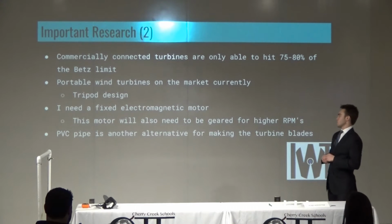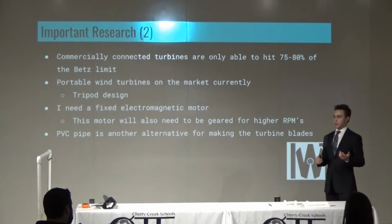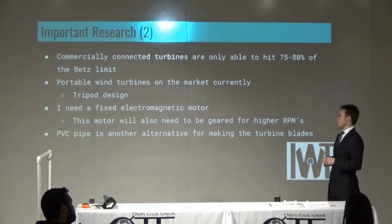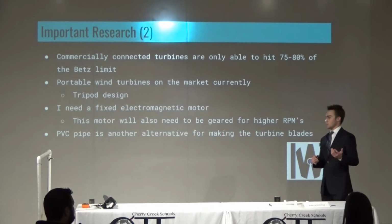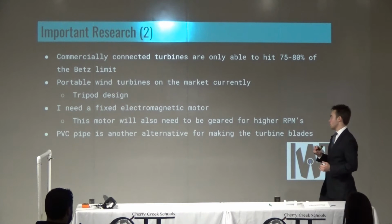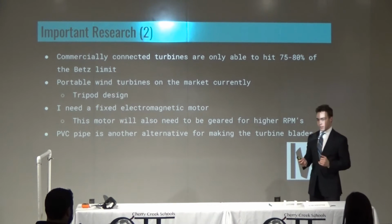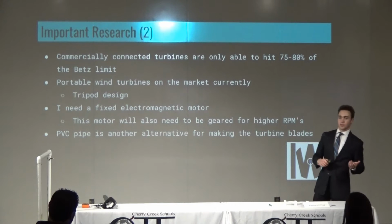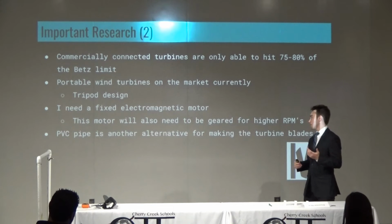But what I also needed to do was find what type of motor does this, what generator I can spin to create electricity. And I basically found that it was just a very basic motor with electromagnets fixed, that's also geared for higher speeds, because this wind turbine needs to be able to spin as fast as it can, because you can't really control how much the wind is going to turn.